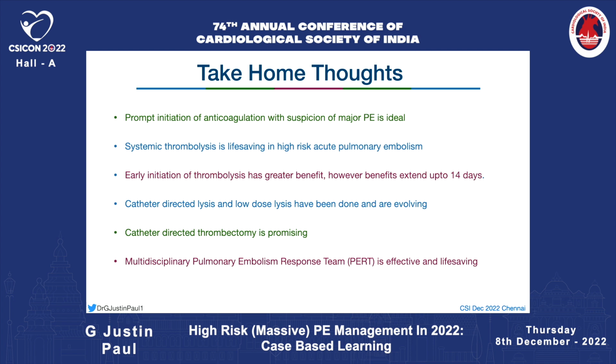Catheter-directed lysis and low-dose lysis have been tested, but have not been proven to be a class 1 recommendation in the guidelines, but it's life-saving. Catheter-directed thrombectomy is promising. It's very important that we have pulmonary embolism response teams in high-volume centers. Just like we have a heart team approach for CABG or a cardiac surgery program, we also need a heart team approach for pulmonary embolism, particularly where surgical thrombectomy also plays a major role.